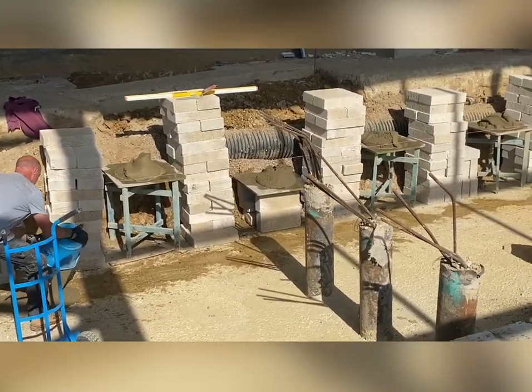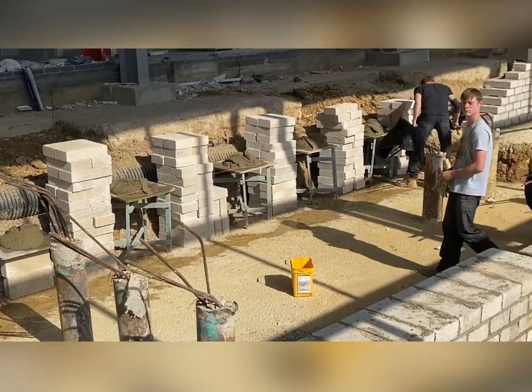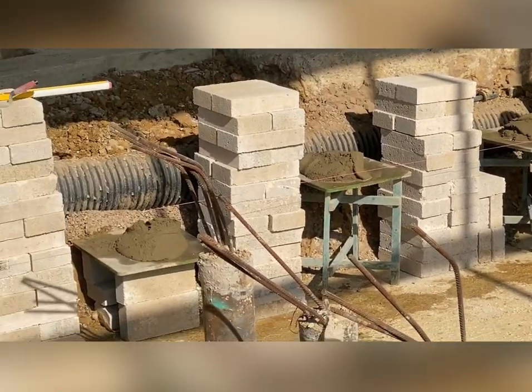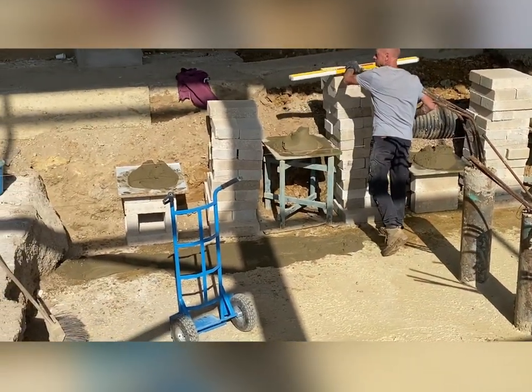Table is ready to eat at. Blocks loaded. Good load. Marks out on the boards. I'm out of breath. Let's rock and roll.